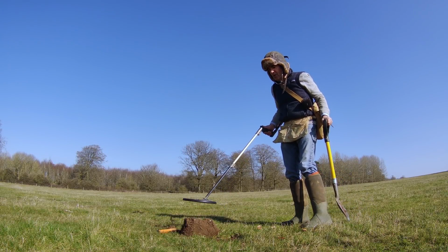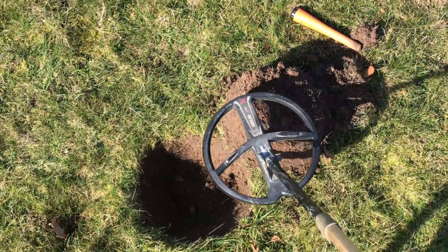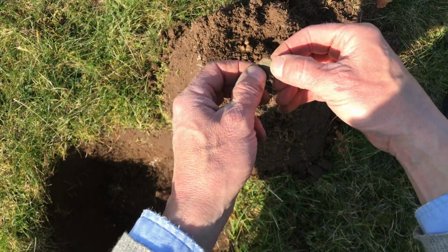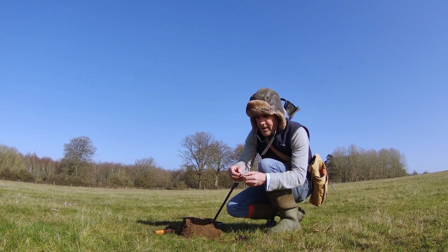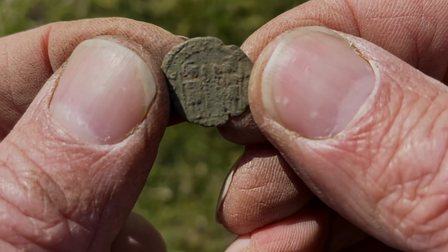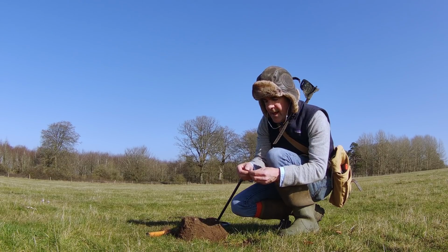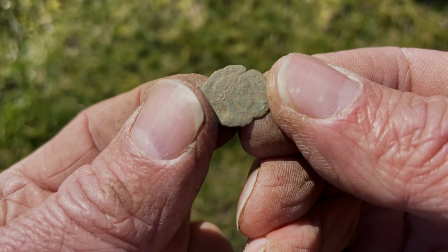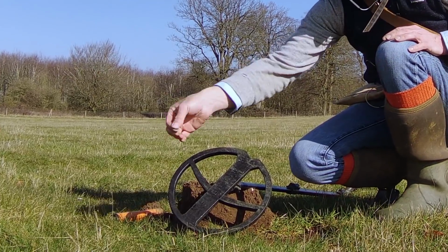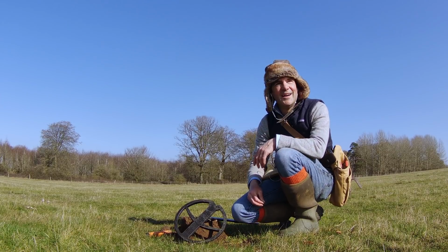Another non-ferrous dig, because it sounded really squeaky and low, and there's a reason for that. It's because it's a very, very thin Roman coin in quite nice condition, I think, too. I can see the soldiers and a couple of standards on one side, Gloria Exercitus. So it's House of Constantine, little 4th century. Absolutely beautiful, but God, certain days you wouldn't bother with that, would you? Wow.